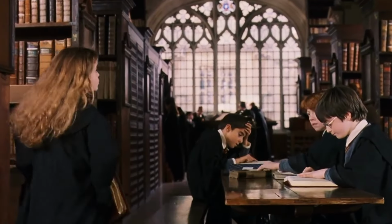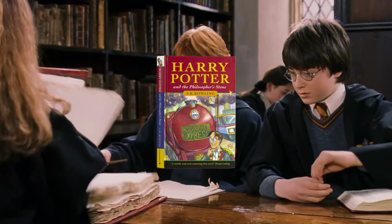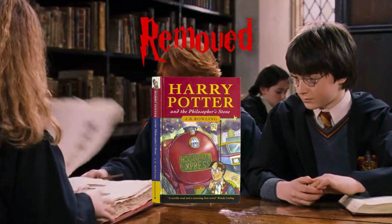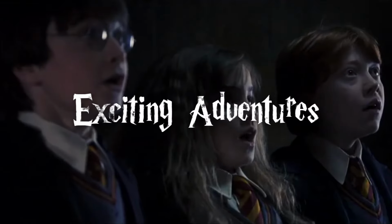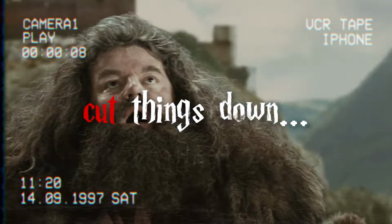Did you know that one of the most thrilling chapters in the Sorcerer's Stone book was left out of the movie? Harry, Ron, and Hermione's first year at Hogwarts is filled with exciting adventures, but for the film, they really had to cut things down to focus on the main plot.